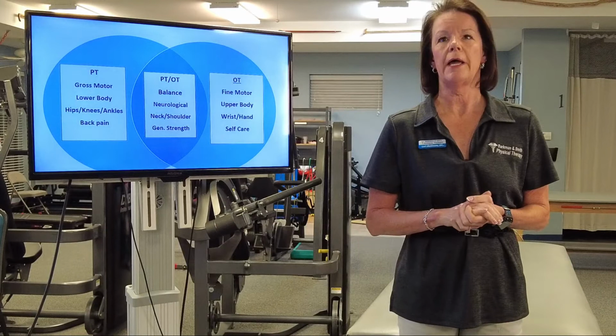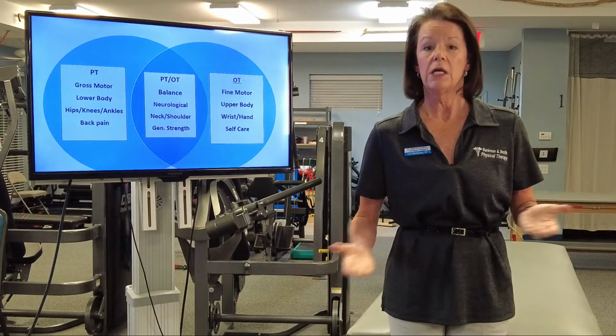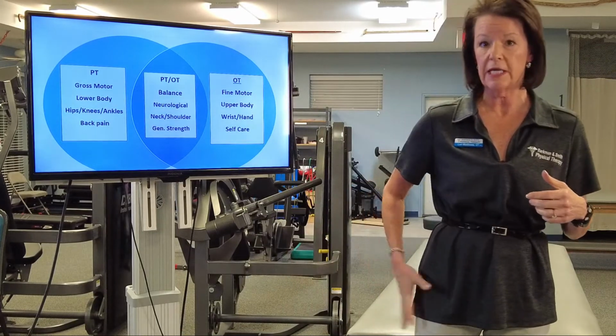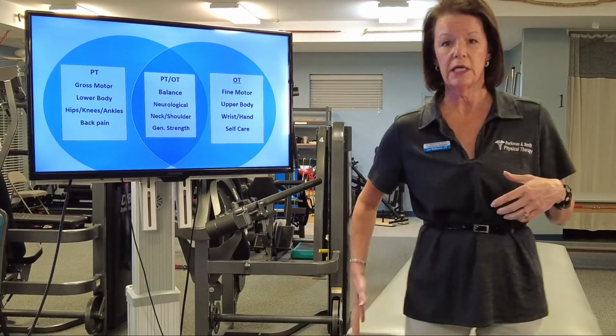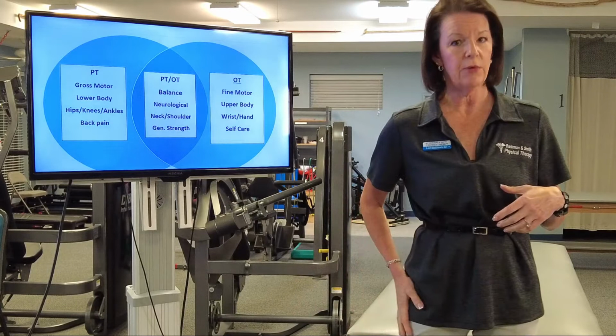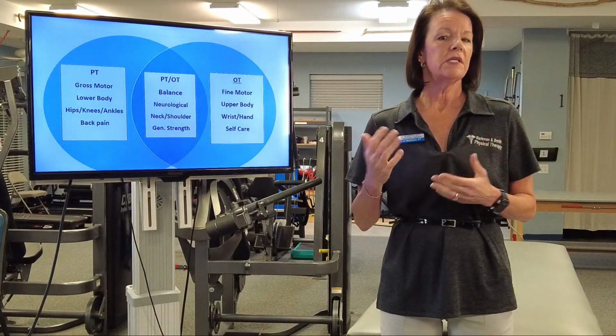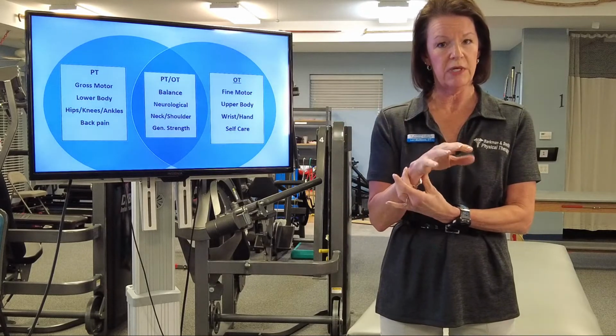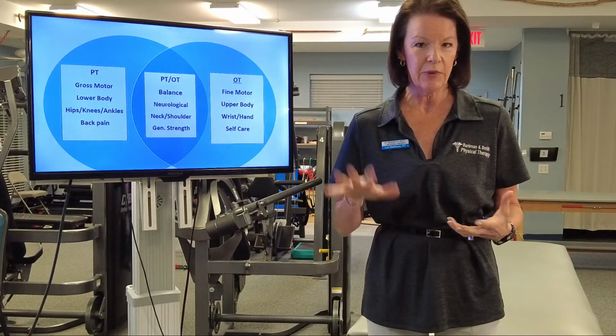An injury like a hip fracture, chances are you would see the physical therapist to help rehabilitate that hip, get your strength and your balance back, get that hip working properly. If, for instance, you had a hand injury and you had to have some hand surgery, chances are you would see the occupational therapist.